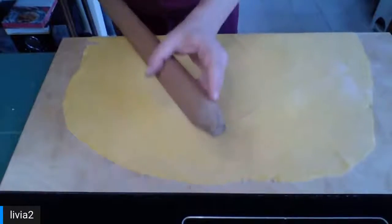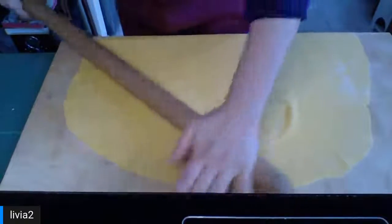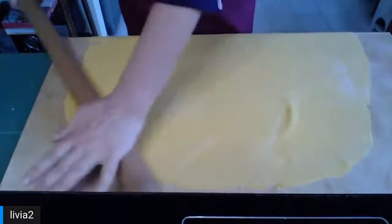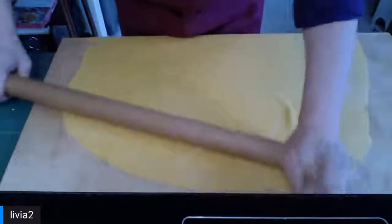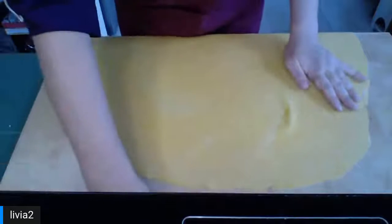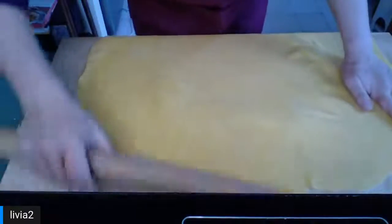I could use the point of the rolling pin, as I said before, to make it wider. I mean, to correct the shape when it's not exactly round. Okay, it's starting to break, so I have to pay attention, because it's getting quite dry.